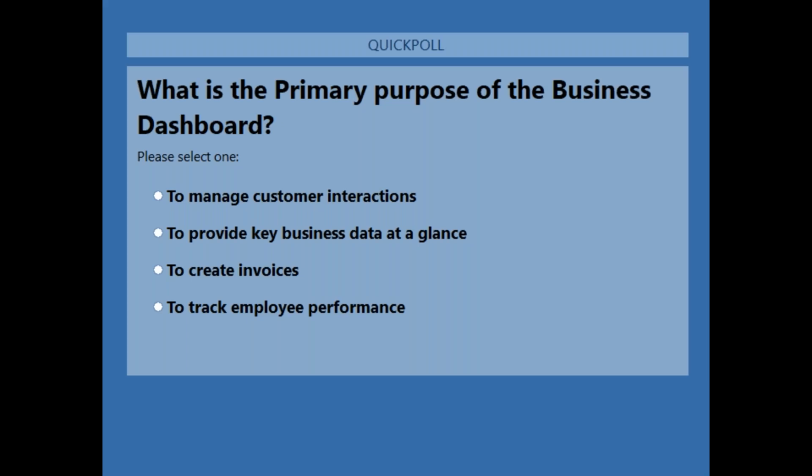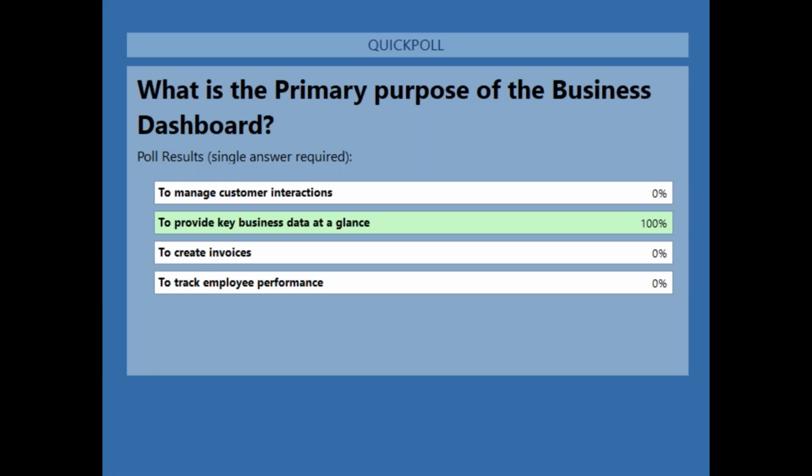Again, really quick answers coming in here. Superb, it's all looking good. That is the quickest that you have all answered the question. So what I'm going to do is close that poll now and share with you the response. 100% have said to provide key business data at a glance. Need we say more? So I'm going to hide that now. Next question.